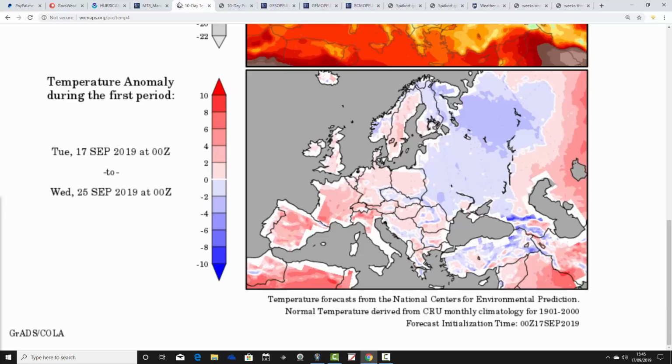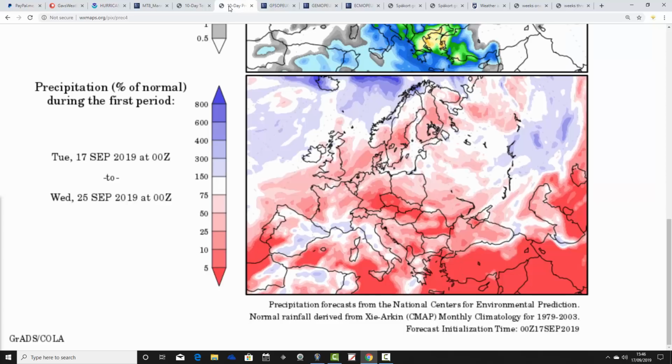So this is our temperature anomaly for the next week, taking us from 17th to 25th of September. So coming out a little bit warmer than average, not a big deviation, but certainly slightly above average with the temperature anomaly. Precipitation-wise, generally dry on average through most parts of the country from the 17th to 25th of September. England and Wales, particularly, still looking dry on average. Probably close to average for Scotland and Northern Ireland.